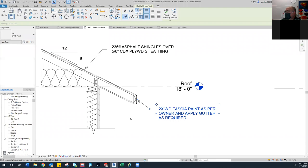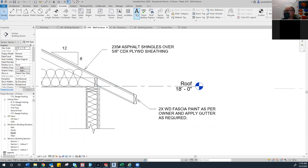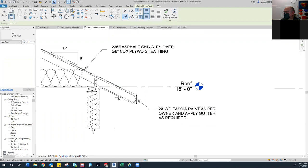Now, once you move on, you do want to call out things like your truss, your soffit. And again, I like these little arrows. You can go in and modify these if you want.